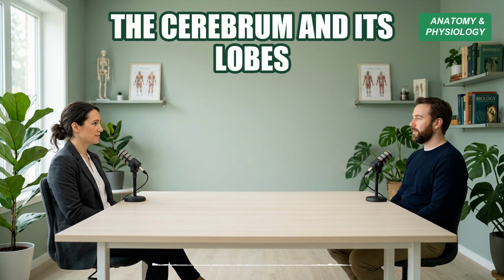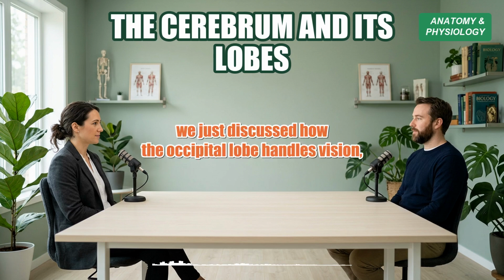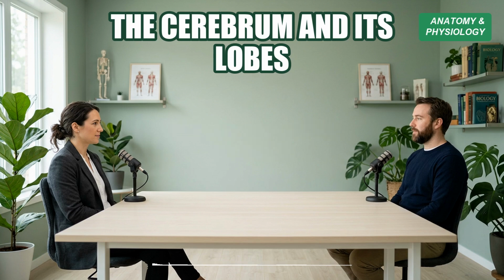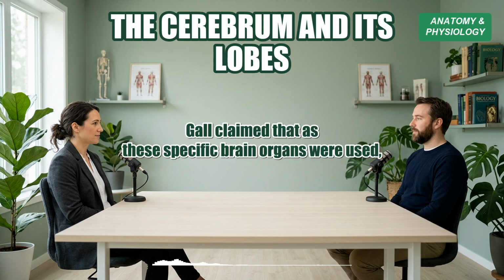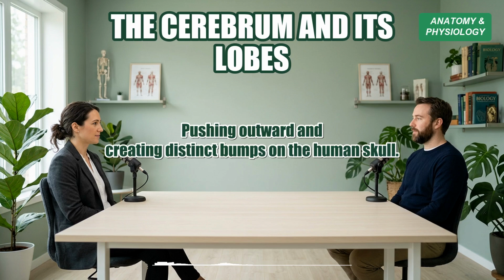Now, on the surface, the idea of localized function isn't entirely wrong. I mean, we just discussed how the occipital lobe handles vision. Right. But Gall's methodology was absurd. It was completely backwards. His fatal flaw was the physical mechanism he proposed. Gall claimed that as these specific brain organs were used, they grew in physical size. Like a muscle. Exactly. Pushing outward and creating distinct bumps on the human skull.